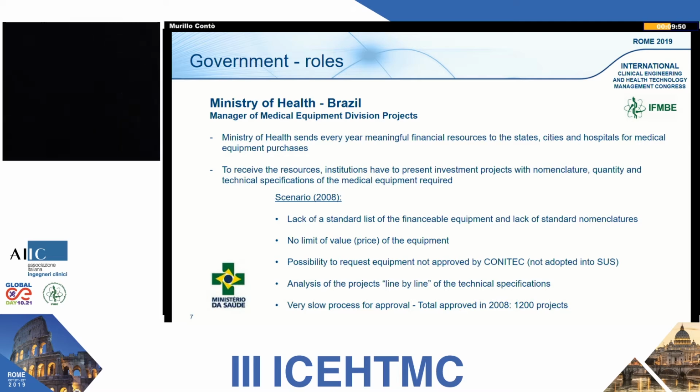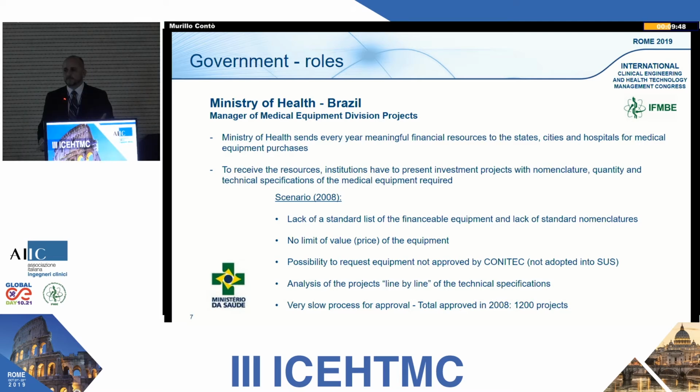And in this case, we didn't have a reimbursement policy, and some technology was very unsustainable. In the analysis of the projects, the analyst had to read the technical specification line by line. It's a very slow process for approval. In 2008, we had around 1,200 projects approved.